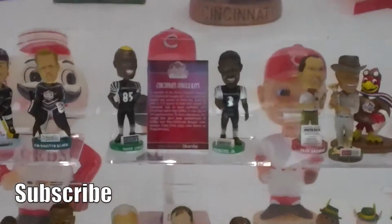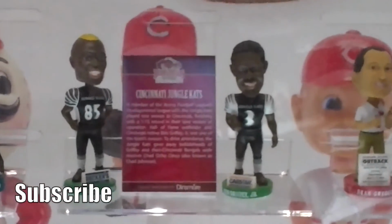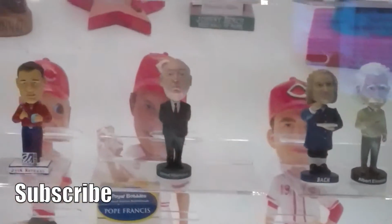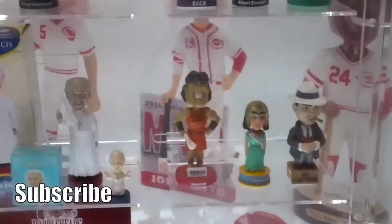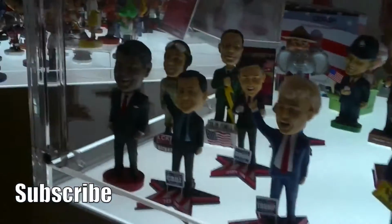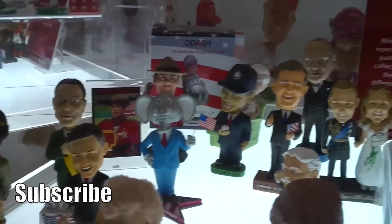And then over here we got the Cincinnati Jungle Cats, Chad Johnson and Ken Griffey Jr., former arena football team in Cincinnati. And this last kid's got some more odd bobbleheads, like astronauts, a chef, Einstein, Alfred Hitchcock, a couple of patriotic bobbleheads for the 4th of July, Statue of Liberty, the Pope, a couple other stuff. And then of course, with it being the election this year, you got all these political bobbleheads with Trump and Hillary right there. Lots of cool stuff in here.